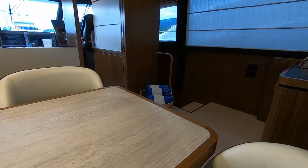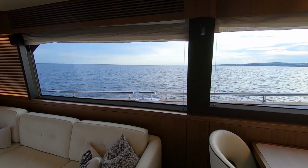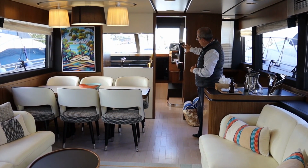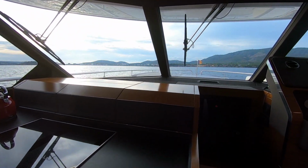There's 6 seats there. We're sitting in front of the glass. We've got glass all the way around this saloon. It really does fill the space with light. And notice, even though we've got the wheelhouse here and we can close it, it can be open and it gives a good sense of space through to the front of the boat.